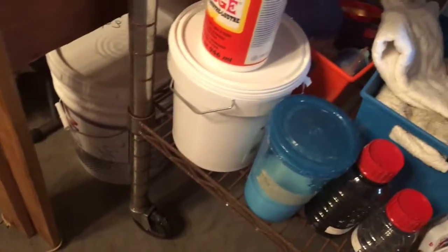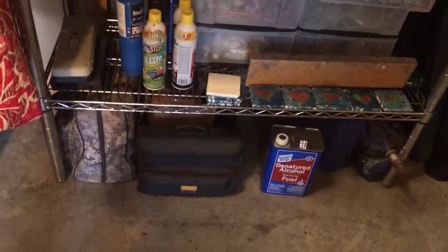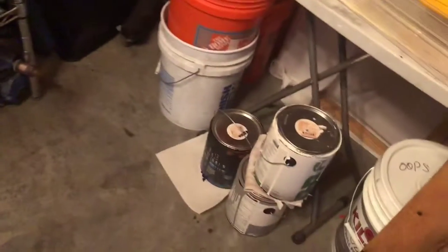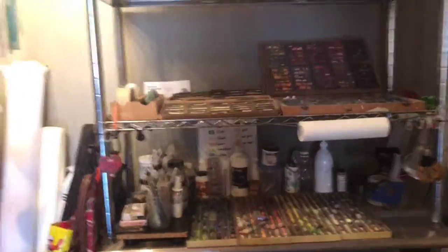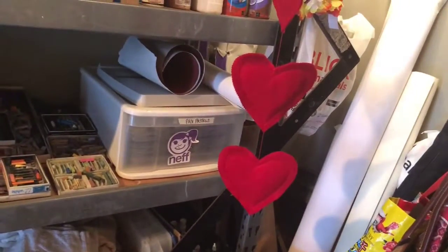I have all of my different kinds of pouring mediums, and over here I have another pouring medium, but in a large quantity. I have all of my thinners and all the things that I use to build the frames. So I have a lot of construction stuff here, because you build a lot of things for your frames. Levels, squares, all the things to make that piece of canvas hold tight. Lots of levels, lots of squares.